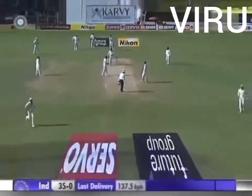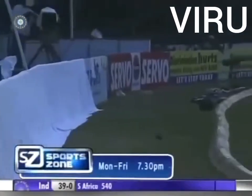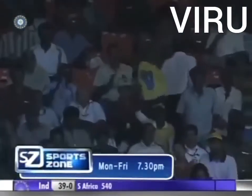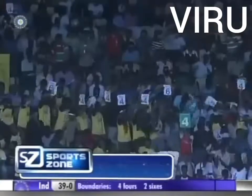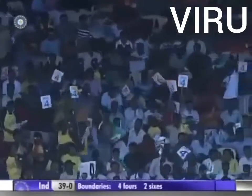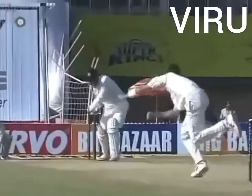Oh, smashing drive. It's great to watch. Virendra Sehwag. The crowd is up. He doesn't normally favor the straight boundary that much, but it really was hit extremely hard. Well, this was a wonderful stroke. Very good timing, good balance.